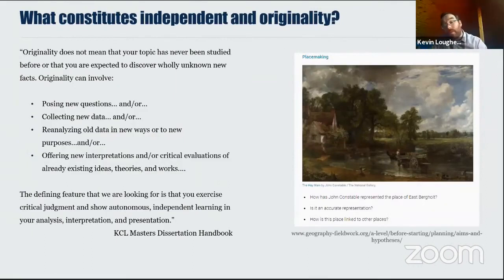So this is what the geography department states for master's dissertations, for example, and fieldwork investigations, in terms of independent work and originality. So what you can see here is that it does not focus on something absolutely new or something that has a large amount of new data that needs to be collected, but that you're able to show independent learning or a new perspective on a geographical phenomenon.